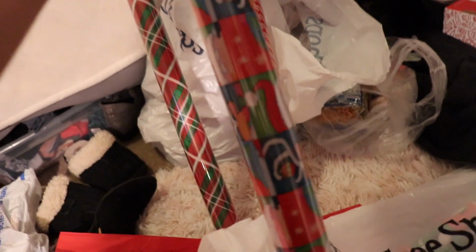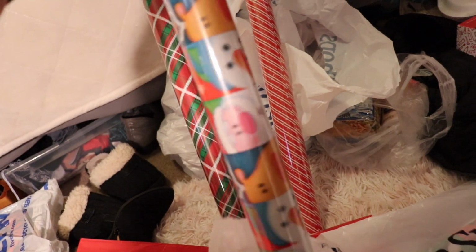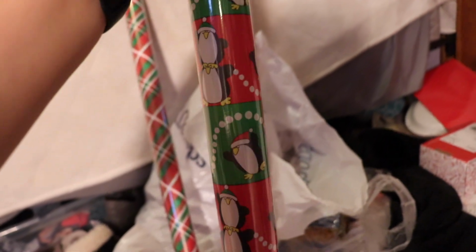I got this candy cane looking one. I thought these would be fun for my nephew's presents. It's just cute. And these for my other nephew. That's what I was thinking, Mom. Yeah, they're cute.